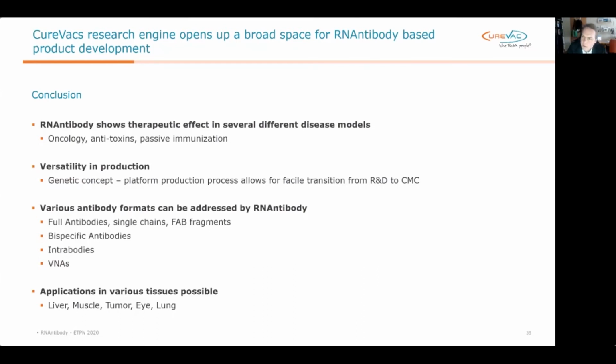You also have to think about that messenger RNA is a very versatile production process. For all the messenger RNAs that I have shown you throughout my talk today, we utilized the same platform production process, the same equipment, the same facilities. With a recombinant protein, it would not be possible to switch from one day to the other to a new protein target. We just switch the input plasmid DNA and we switch from an anti-rabies antibody to a rituximab-encoding antibody. It's also a very facile transition from the R&D stage to the CMC stage.